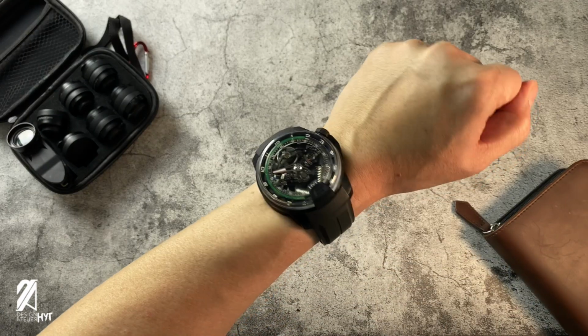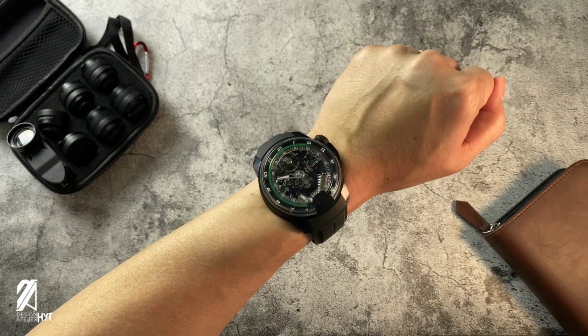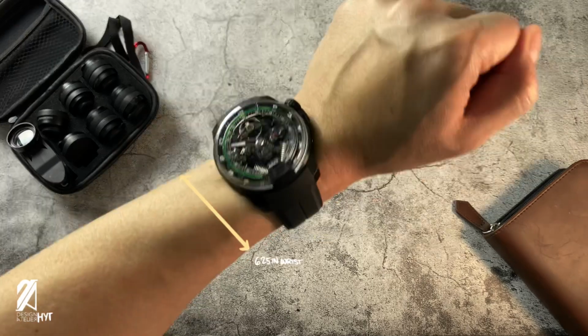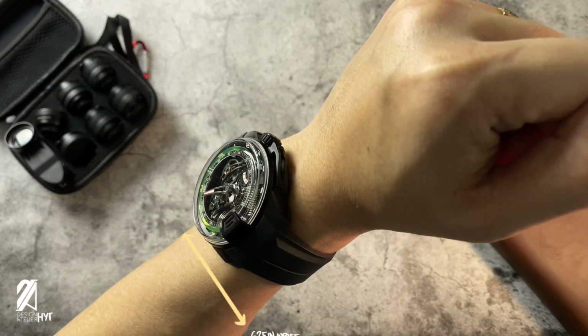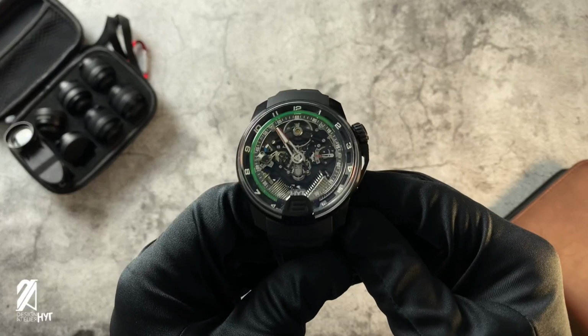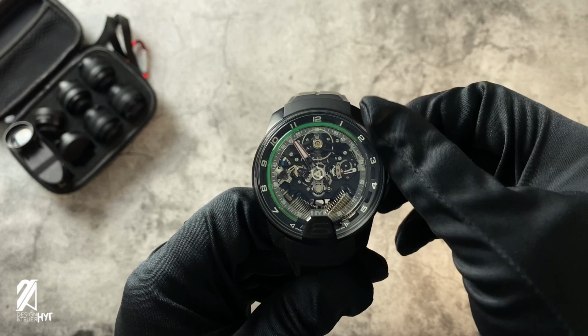And that's our cue to show a wrist shot. For Herculean wrists out there, this shouldn't be an issue for this 48mm case, but on my Lilliputian arm, I'm left anticipating the next generation's slimmer iterations. But for those who are into haute horology, this is one that ticks the science fiction box if I ever saw one.